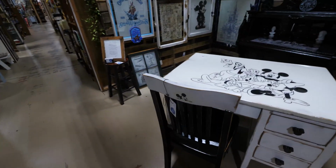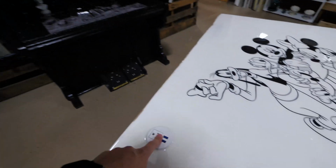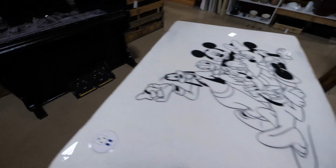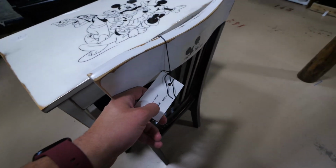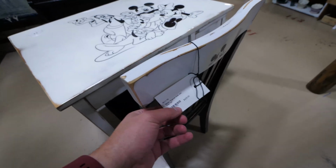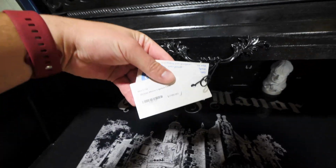Repurposed desk. Comes with a chair. Chair might be separate actually. And then we have USBs and all this. Like, this is amazing. This one is, I believe somebody said this was $425 for the chair set and desk. And then this one over here was, I think, $800, which is a lot of money.